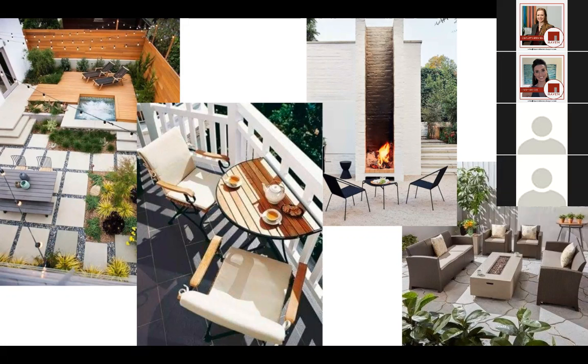Along with, you need to determine a budget. How much are you willing to spend on your outdoor space? What sorts of things are you willing to spend more money on and less money on?